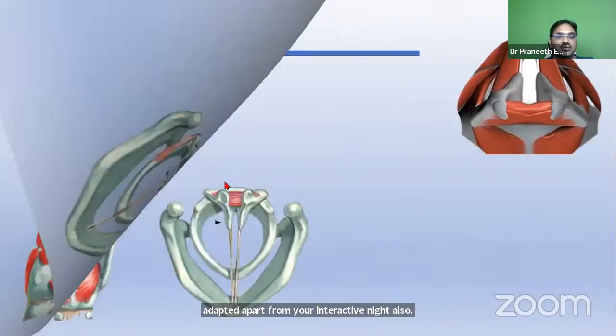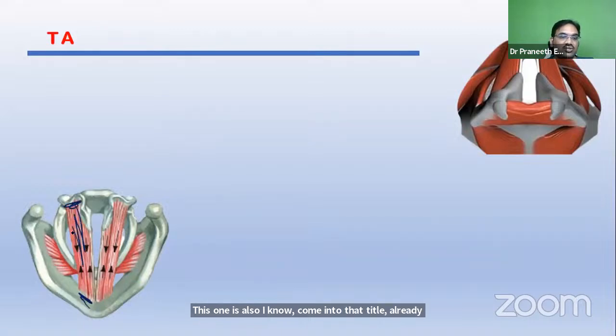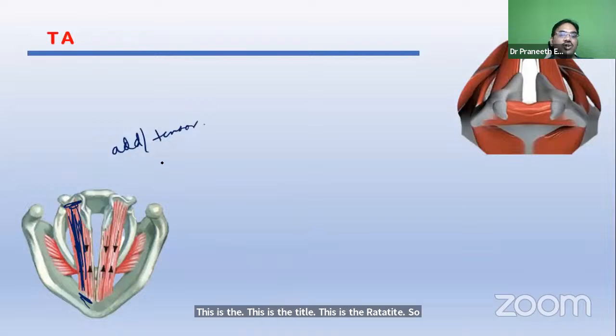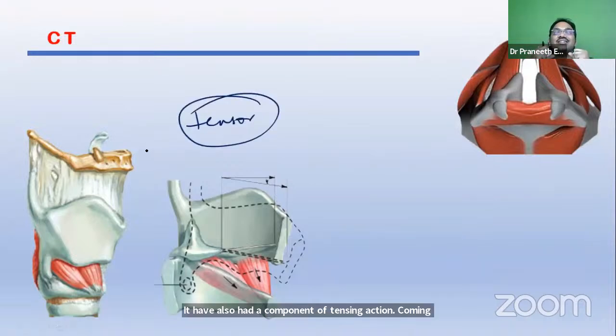Next slide we'll see. This is the interarytenoid transverse part. It also will pull both the vocal cords nearer to each other. This one is also an adductor. Coming to the thyroarytenoid muscle, see, this is the thyro, this is the arytenoid. It is an adductor as well as a tensor; it also has a component of tensing action. Coming to the cricothyroid, this is the main tensor of the vocal cord. The vocal cord is tightly stretched and held with the help of this cricothyroid.